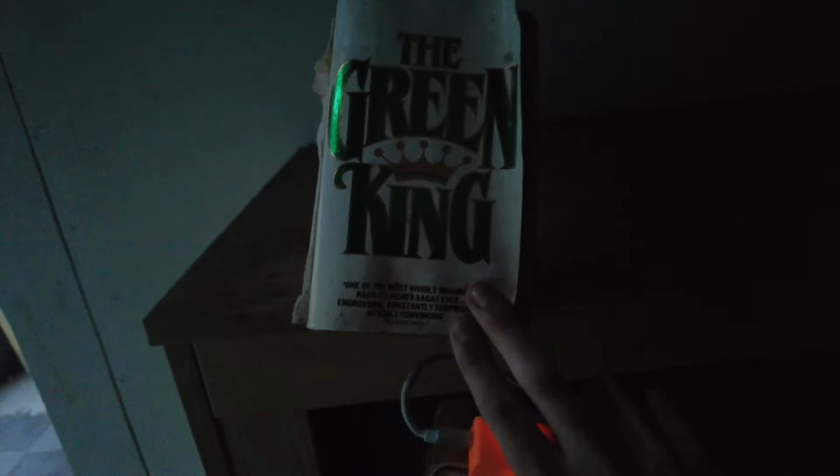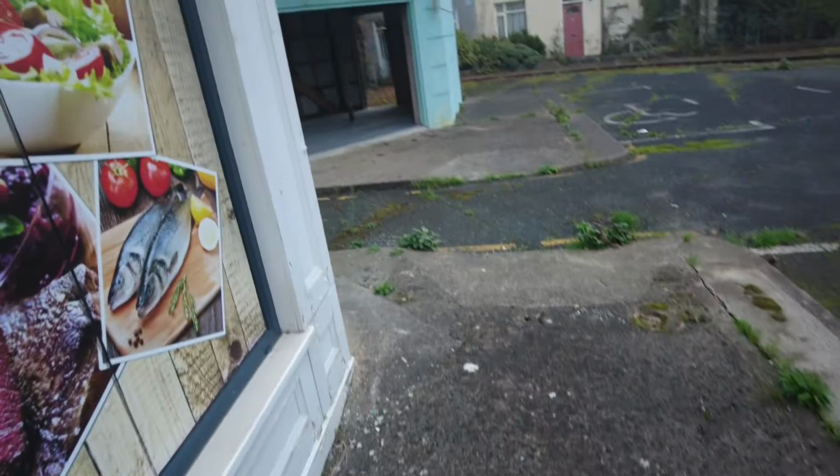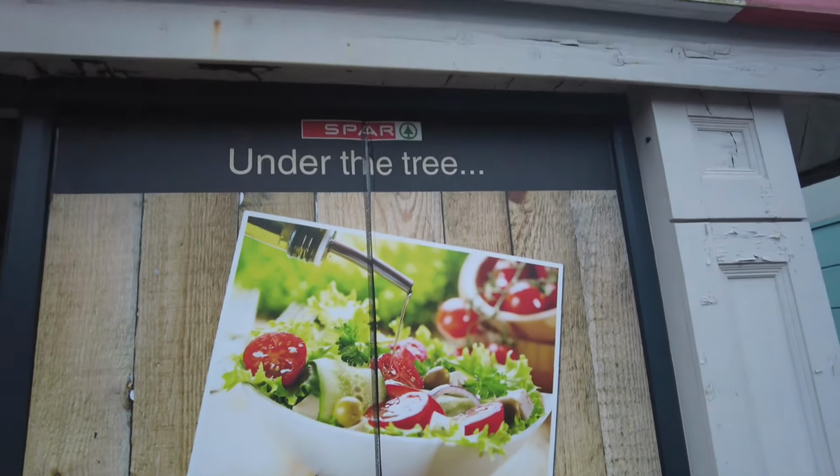A book called The Green King. And then I think this might have been an equipment station because it says radio number 1, number 2. So I feel like these were equipment cabinets. You would have ran and grabbed a mic or a cable or something, if you were on the crew who was filming here. Under the tree.